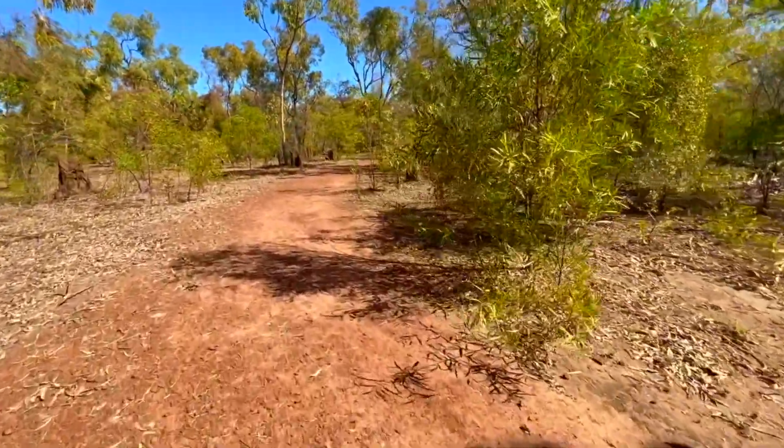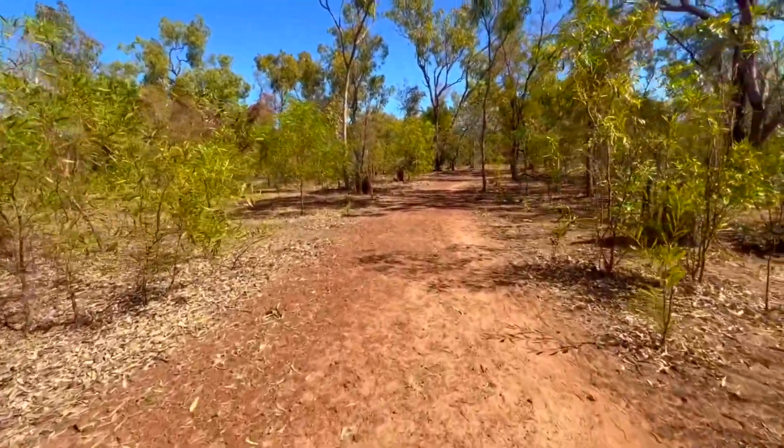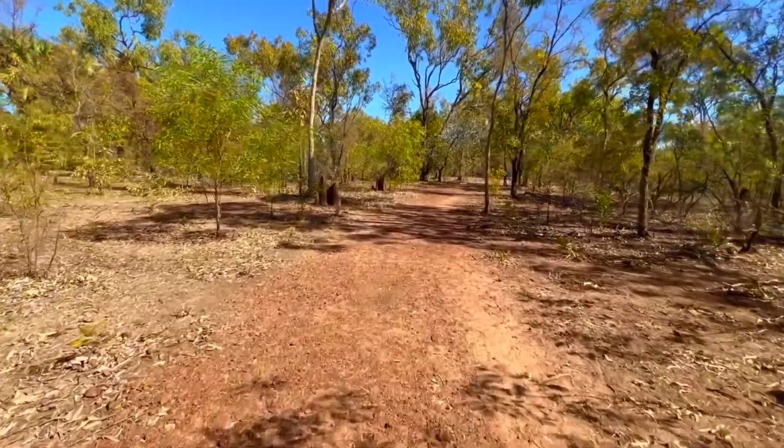Yeah, we've been. How far were we driving? Like hundreds of kilometres, and they were just everywhere you look. These termite mounds. It's amazing, isn't it?